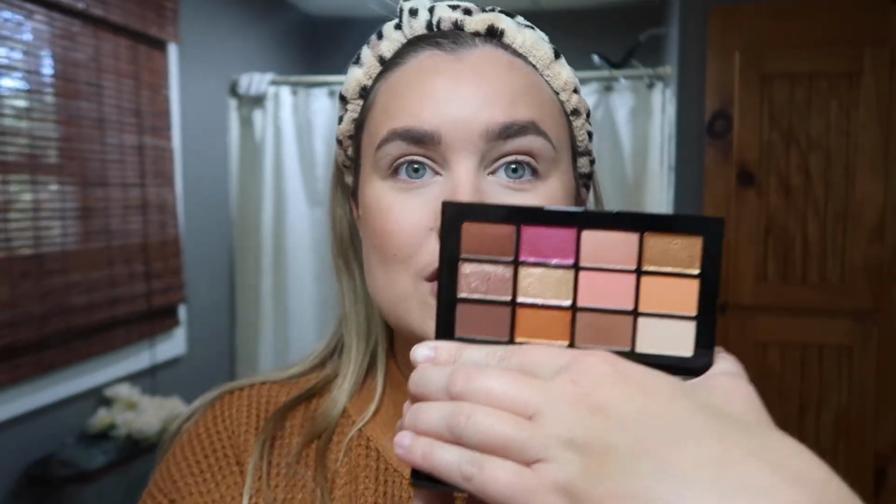These are my brows. I am no professional, like I said before, but I really like how they worked out today. Next, I am going to be working my eyes. I'm not going to overload it with eyeshadow by any means. I'm going to be using the NARS palette. Look how pretty this packaging is. This is the Afterglow eyeshadow palette. This is so pretty, and it just screams fall to me.